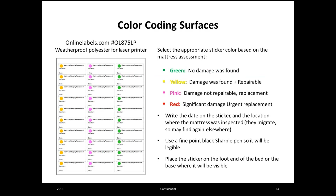The colors are relevant because once the assessment has been done and the classification has been made, we would recommend that you take a little tag, and you can see them here. We can provide the file for this. These tags will be placed on the frame of the bed so that you can track them over time and the hospital can keep an eye on them. On the tags, you have the color coding in the top left-hand corner, you have the location of where the bed was, and you have the date of the assessment.